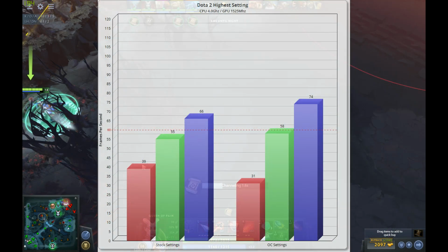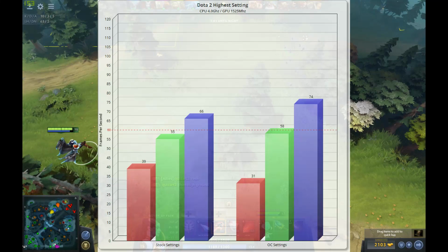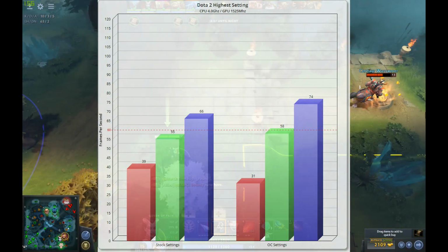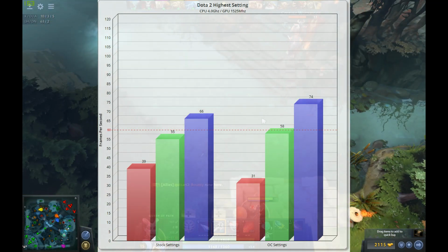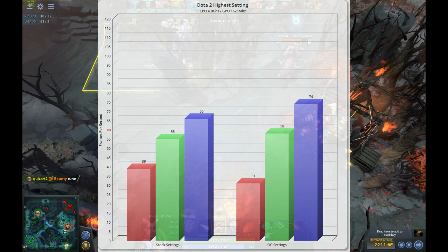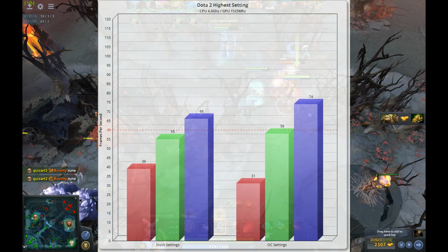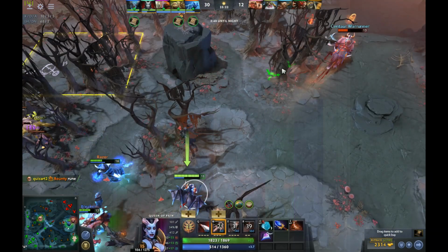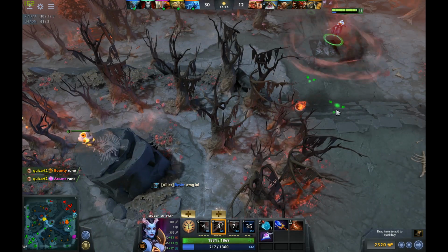So for Dota 2, the performance doesn't really increase by much even if overclocked. At this point, it's almost not worth overclocking. As you guys can see, the minimum frames per second goes from 39 at stock to 31 overclocked, and even the average frames per second, the only difference is 3 frames, which doesn't really make overclocking worth it. Do note though that this is the highest settings at 1080p.